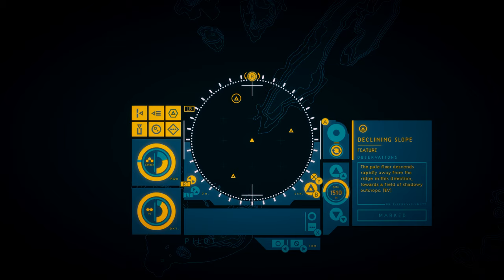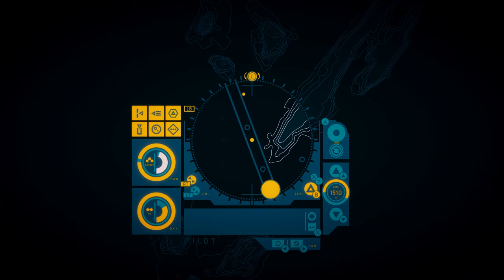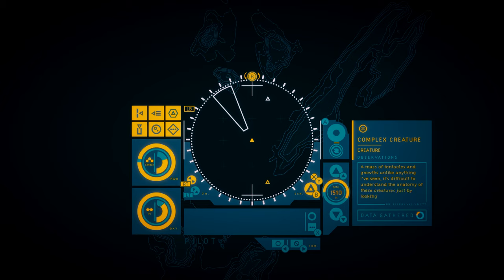Declining slope. The pale floor descends rapidly away from the ridge in this direction, towards a field of shadowy outcrops. Oh, are you a new creature? Complex creature. What is that? It looks like a whole menagerie of creatures, caught in a silken net. A mass of tentacles and growths unlike anything I've seen. It's difficult to understand the anatomy of these creatures just by looking.